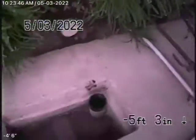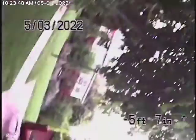ABS. And it comes back to the ABS pipe over here. This is obviously in good condition, as it comes out of the clean out here at the back of the house. And we'll go ahead and stop the recording over here.